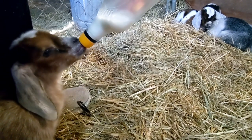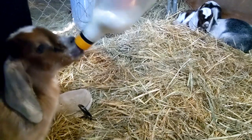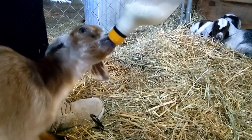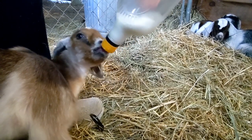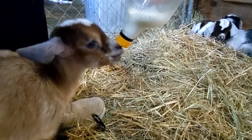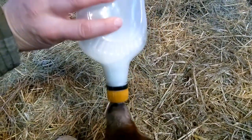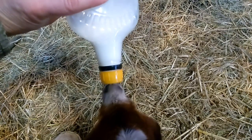A little, she gets confused every once in a while. It's a totally different shape and texture than her mom. Well, you really haven't had a ton. That's okay. You don't really need a ton. I have seen you drink from your madre, so I know she's letting you drink. It's just your opportunities are less than your brother's.